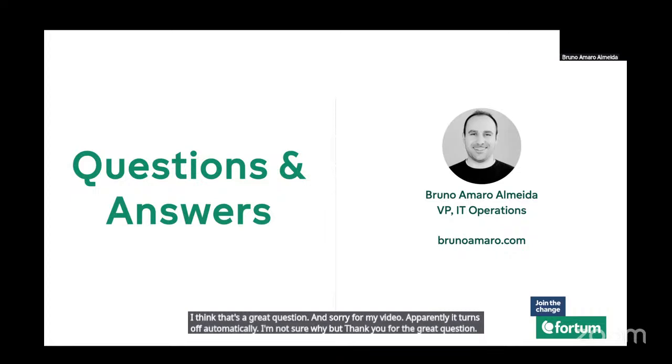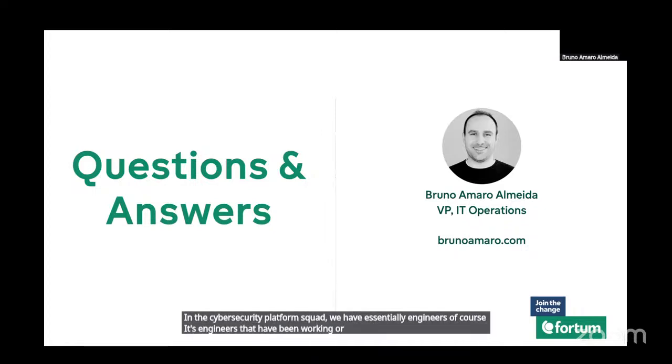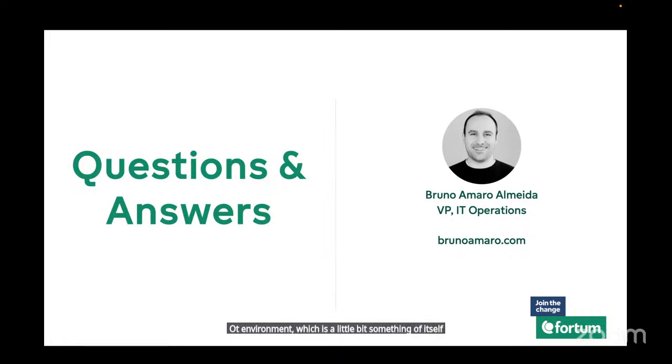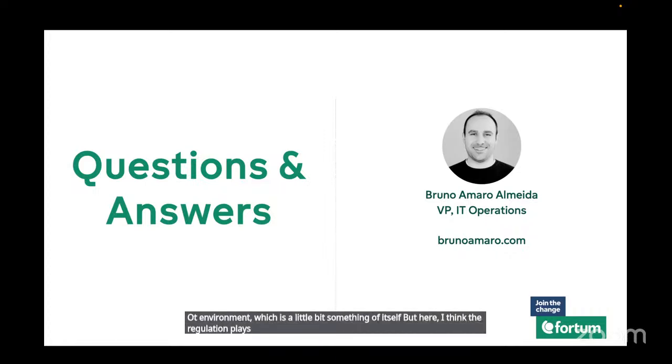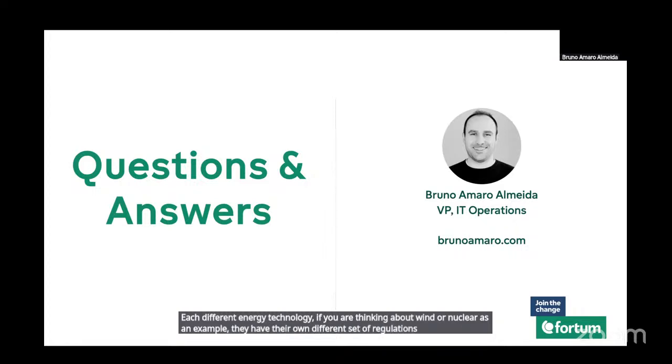So in the cybersecurity platform squad, we have essentially engineers, engineers that need to have a very strong security mindset. In some cases, you need to look at specific parts of engineering, as an example, OT environments, which is a little bit something of itself. But here the regulation plays a role, because we have not just industry regulations. In our case, each different energy technology, if you are thinking about wind or nuclear, as an example, has its own different set of regulations. And then per country where we are operating, there are also different kinds of regulations, and of course the EU as well.